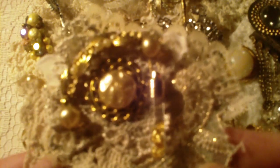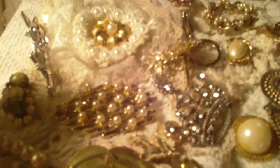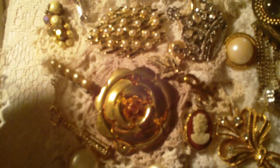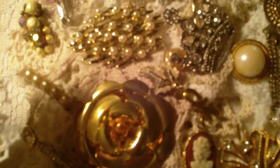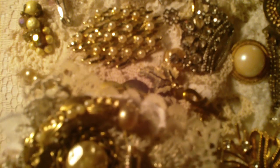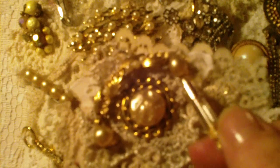So what I did was I looked at my scrap album here. I'm trying to put it up here. I looked at my scrap album, and I thought, you know what, I'm going to just put a bunch of scrap pieces of laces on the card, and I'm going to hang one of my little test tubes.